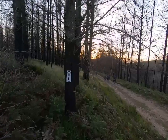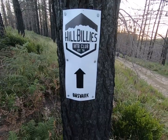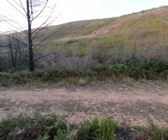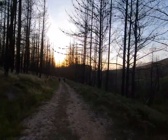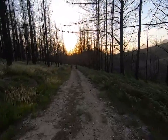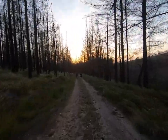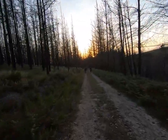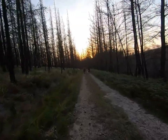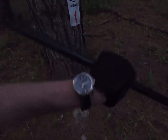I'll just show you the little sign on the tree here. And it says Bosvark. Alright. Bosvark is long and fairly steep if you're cycling it up on a bicycle, but it's a nice downhill if you're hiking. And that'll take us down to the lower contour road, and then from there we'll turn left and go to where we parked the cars this morning, at the top of Arbor Road. It's about 7:15.